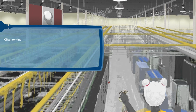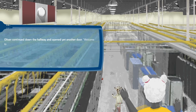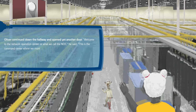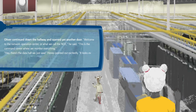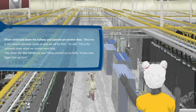Oliver continued down the hallway and opened yet another door. "Welcome to the Network Operations Center, or what we call the NOC," he said. "This is the command center where we monitor everything." "Hey, there's the data hall we just saw," Honey pointed out excitedly. "It looks even bigger from up here."